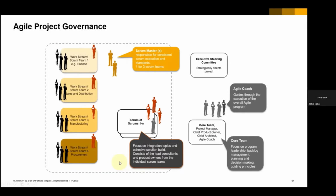consisting of lead consultants and the product owners from individual Scrum teams.